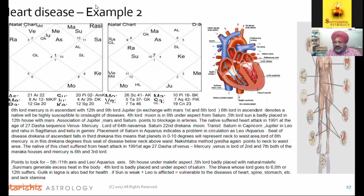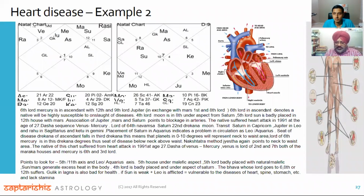Things are not right as far as the heart is concerned. Saturn itself is in Aquarius sign. In Aquarius sign, it indicates some problem in the area of the 5th and 11th, because it is aspecting the 5th house as well. Now, Moon here is the 4th lord in the 8th house, and that too debilitated.